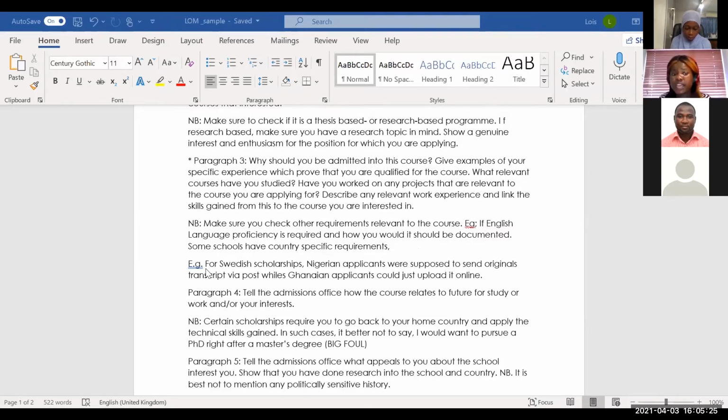Now, you also have to check how they're acquiring certain documents. Like for a Swedish scholarship that was recently open, Nigerian applicants were supposed to send original transcripts via post, but Ghanaian applicants could upload them online. And all these things vary. There are some scholarships where Ghana has to submit certain things online, or they have to post it, and Kenya has to do something absolutely different. So you always have to read it and not assume that things are the way they are.